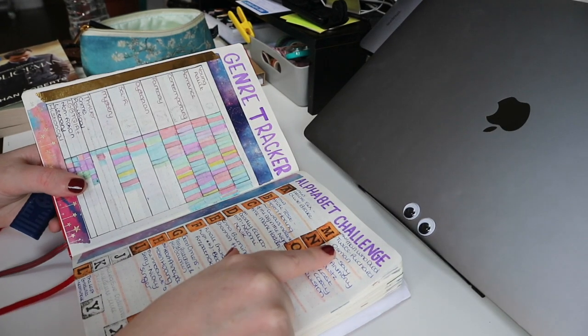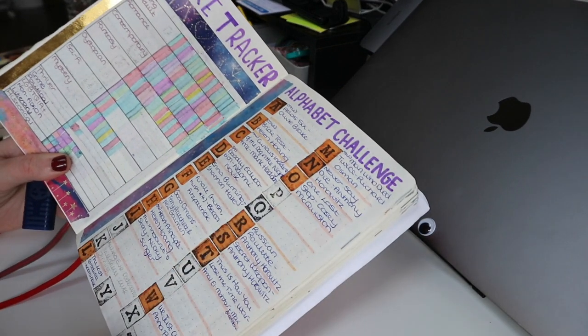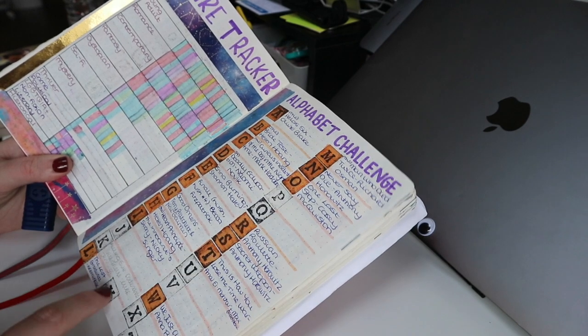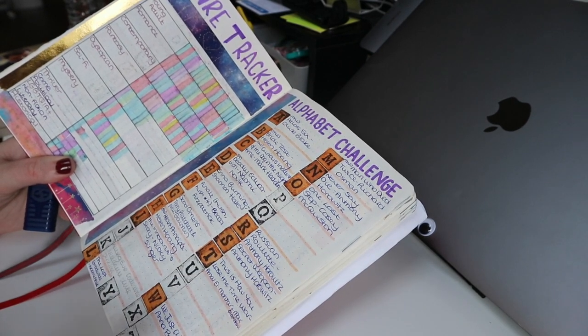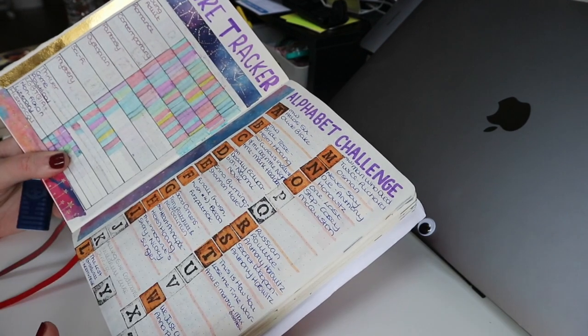I've already got an M for my alphabet challenge, so I don't need to add anything there. The only letters I'm missing are J, K, P, Q, U, V, X, Y, and Z, which isn't too bad considering I wasn't actively trying to do the alphabet challenge this year. This is just organic reading.